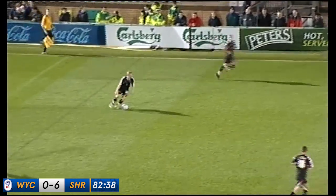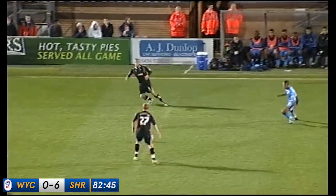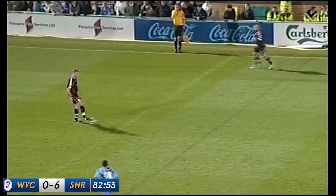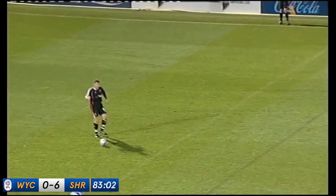Wycombe 0, Shrewsbury Town 6 on BBC Radio Shropshire. Yes, you are not mishearing me. It really is 6-0 to Shrewsbury Town at the League 2 leaders. Go on then, Stuart. Last Shrewsbury player to score 4 goals in a game. It's a good question. It's a very good question. Leave it with me. Could be some time with the answer. I can't believe you didn't research that before you came out tonight. Unbelievable. I don't think I've ever seen a Shrewsbury Town player score 4 goals in one game.